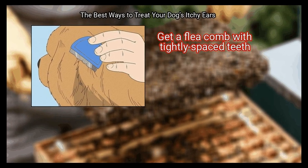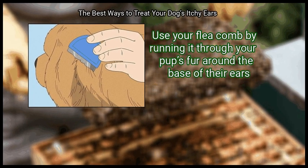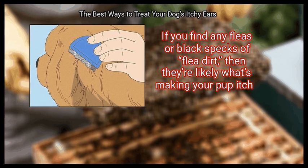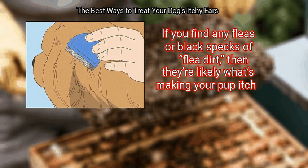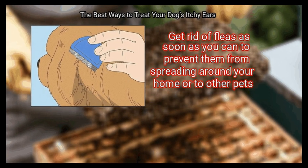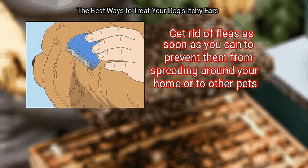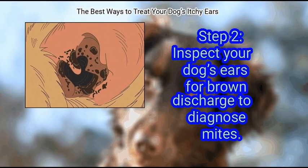Get a flea comb with tightly spaced teeth. Use your flea comb by running it through your pup's fur around the base of their ears. If you find any fleas or black specks of flea dirt, then they're likely what's making your pup itch. Get rid of fleas as soon as you can to prevent them from spreading around your home or to other pets. Step 2. Inspect your dog's ears for brown discharge to diagnose mites.